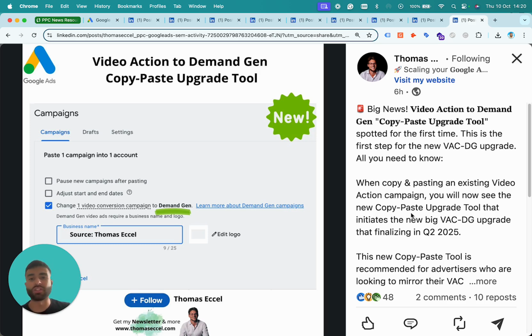So it'll be really interesting to see how this develops, but it's exciting to see these developments in demand gen, a newer campaign which has a lot of promise moving forward, and good things to come from there.